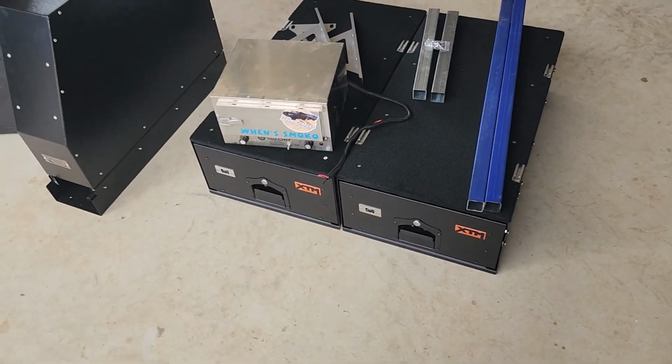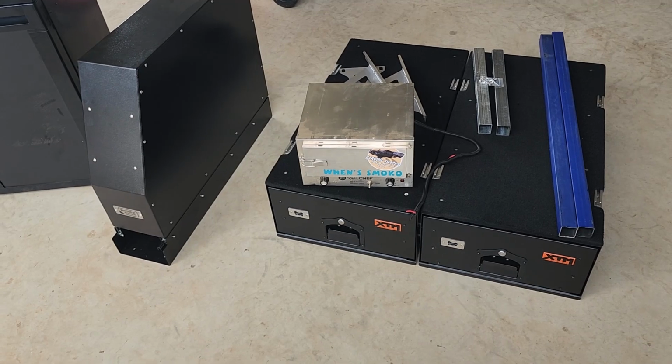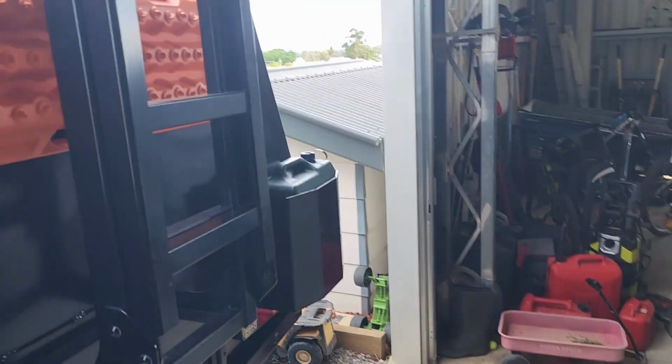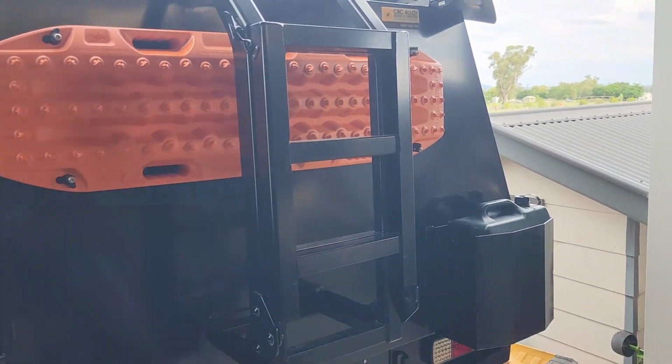2 single XTM drawers, and we're going to get some tabletop ideas to put in there, so you'll see what I mean about that a bit later. We've got the fold down ladder so we can access stuff on the top really easily.